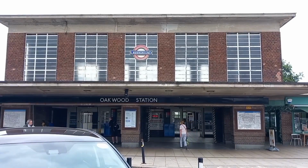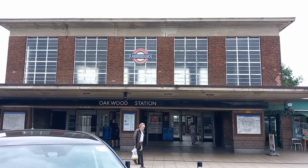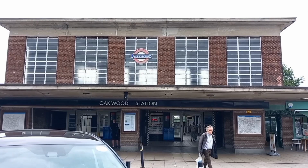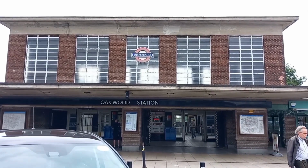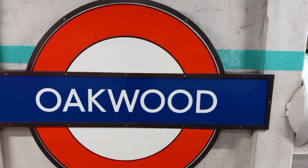This is Oakwood, one of my favourite stations on the network. I just like the huge box-like structure that it has, and it's the only one to have a black background for the station sign rather than the typical TfL blue.